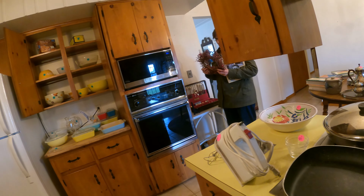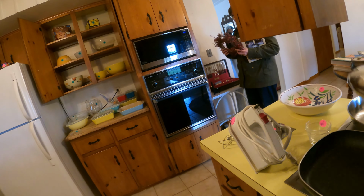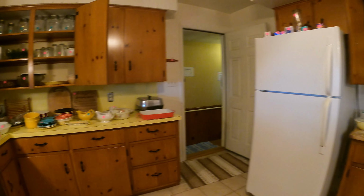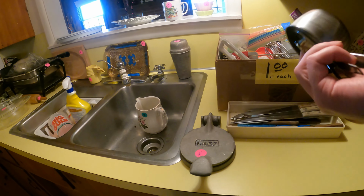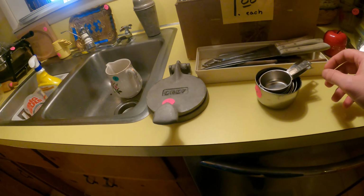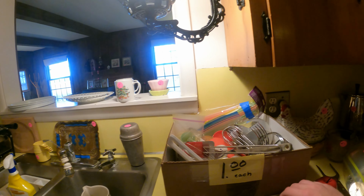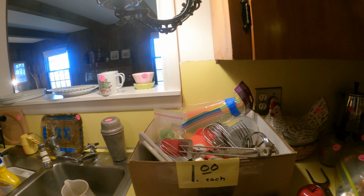I'm just comparing and trying to figure out which ones I like and which top goes with what pot. I like that one better than the other one. I grab these thinking that they're fully measuring cups, but I did not see a marking.